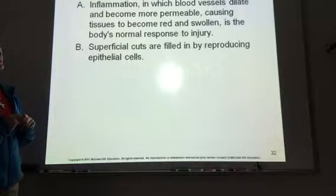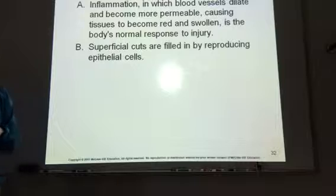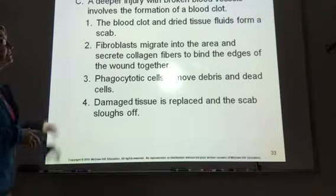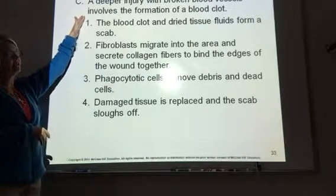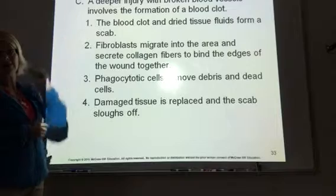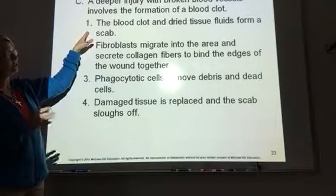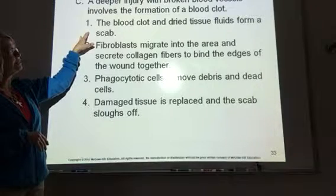Superficial small cuts are going to be filled in very quickly by reproducing epithelial cells. So your skin cells reproduce very quickly. Those cuts are filled in fairly easily. A deeper injury, where you actually break a blood vessel, needs to have the formation of a clot to stop that bleeding. Blood clot and dry tissue is what actually forms the scab.